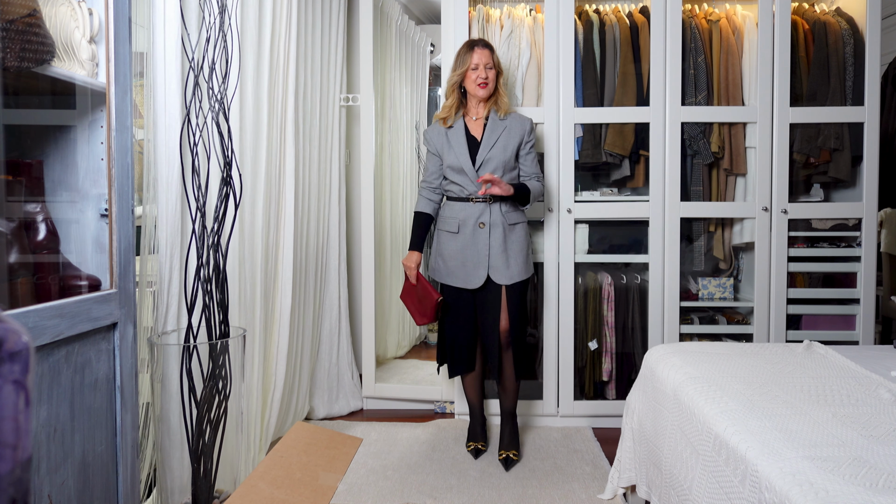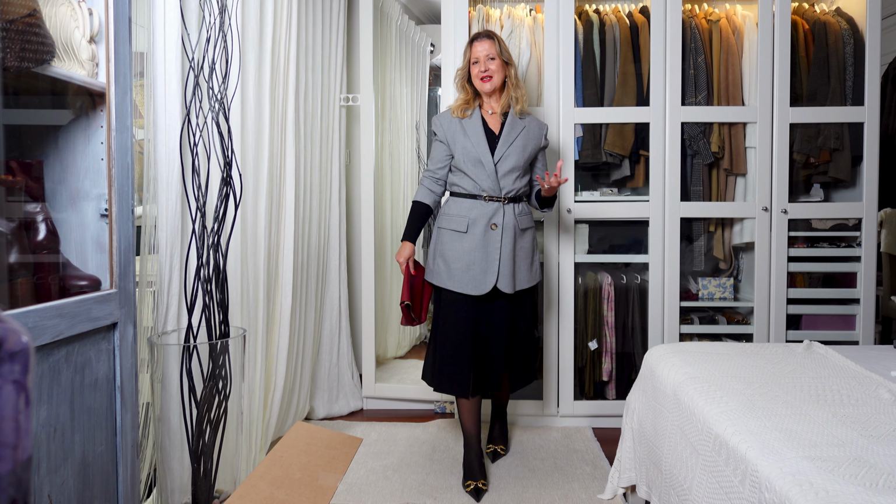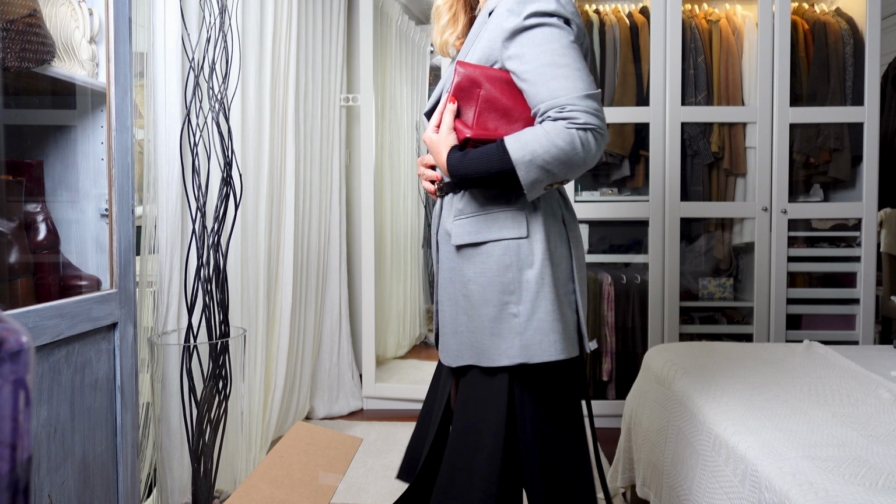I think this is a nice way to wear a blazer for an evening outfit, make the most out of our wardrobes and buy pieces that have this versatility.